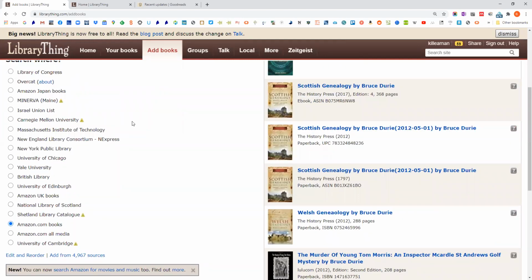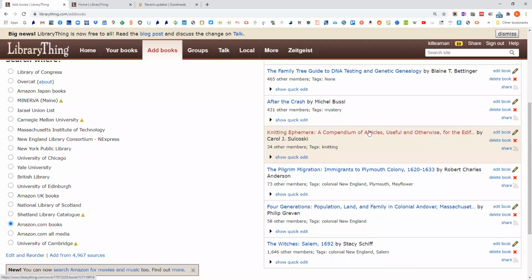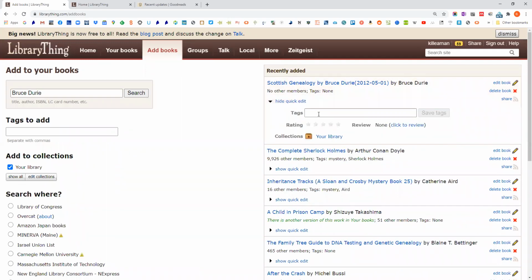And then I want to look at my barcode. And it is this one. And again, I can do the quick edit and I can add Scotland and genealogy. And genealogy Scotland if I want to be. So that's really a lot of what it is.